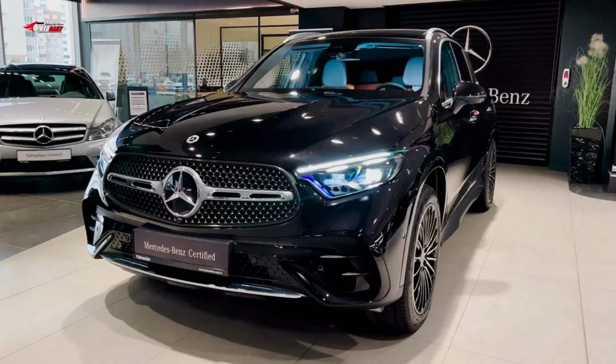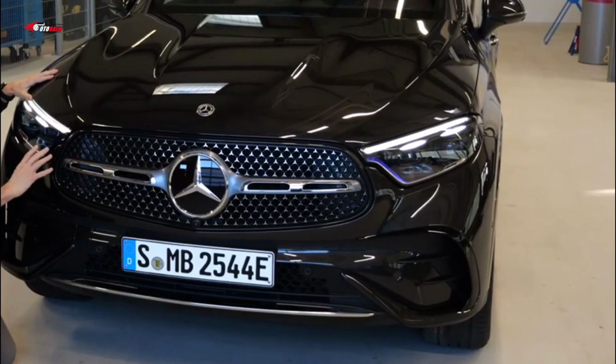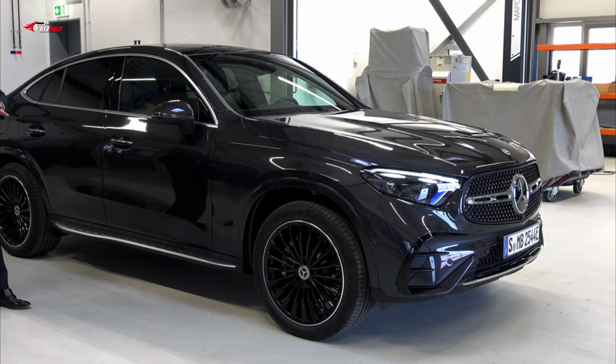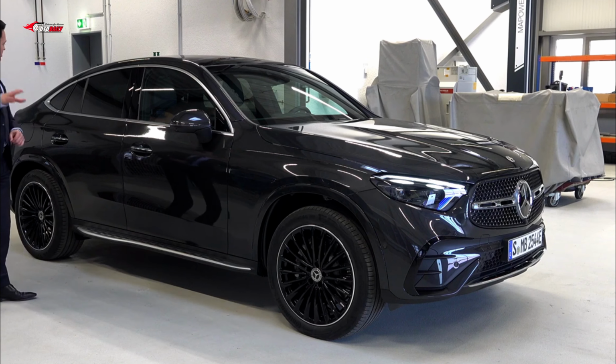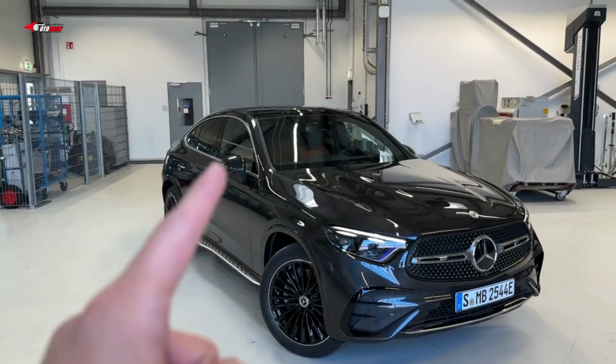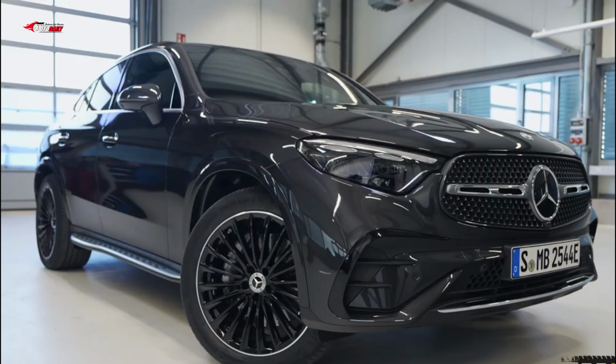The new GLC Coupe is eye-catchingly sporty like never before. With wider aprons, new tailpipe trims, and, fitted as standard for the first time, LED high-performance headlamps with sophisticated light design.